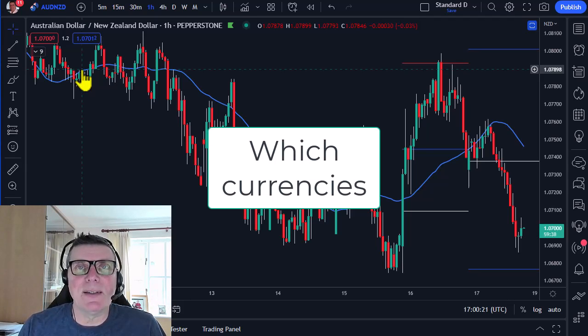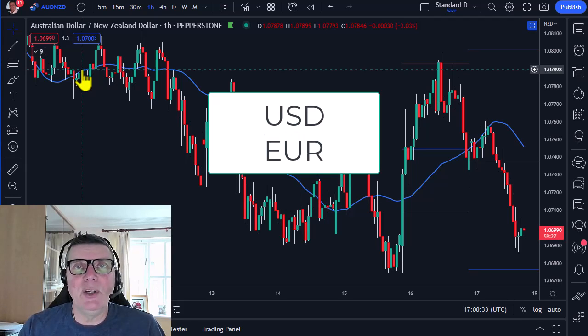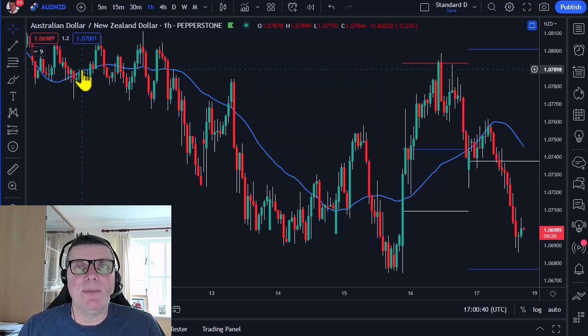So which currencies then? The simplest thing is to start with the majors. Look at the major currencies individually. You've got the US dollar, the euro, the yen, the pound, and then you've got the Aussie, the CAD, the New Zealand dollar. Of course, I've missed out the Swiss franc there, but that's one I will miss out. It's very manipulated as opposed to just manipulated. All the currencies have some form of manipulation, but the likes of the Swissy and to a degree the yen, it's not as bad as it used to be.